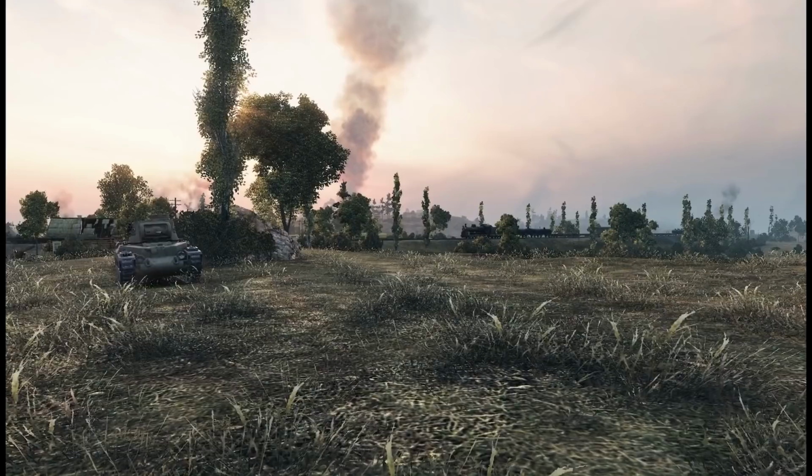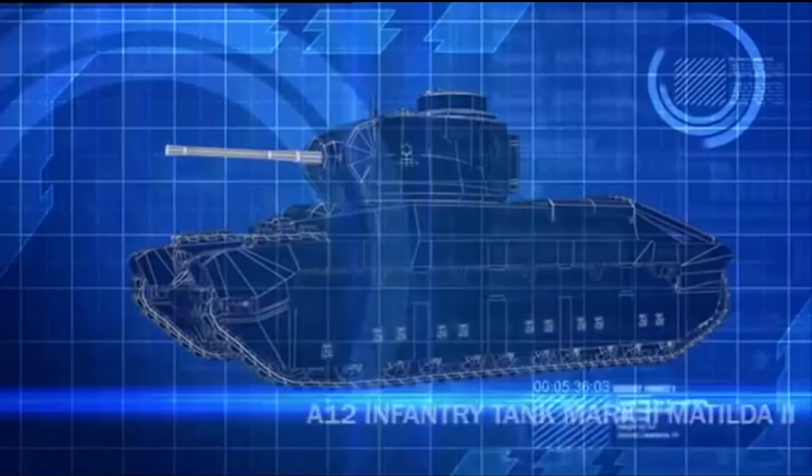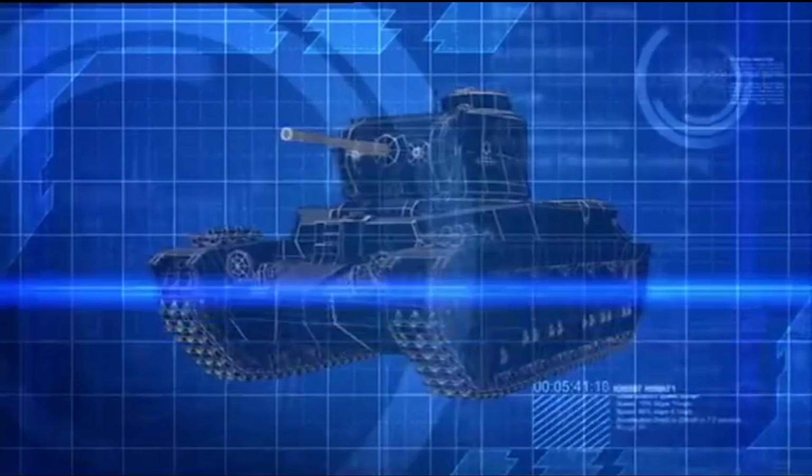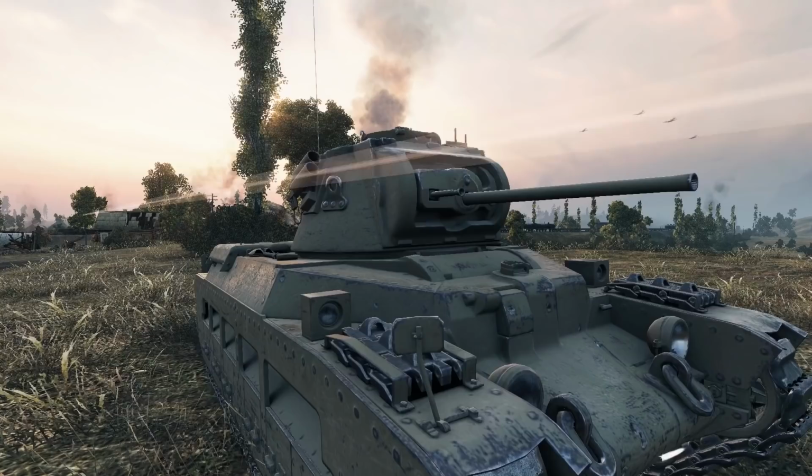The British have been able to punch a hole through the German defenses, and now are trying to push them back. The Matilda II is equipped with a 2-pounder cannon, capable of destroying German armor at a range of 1,500 meters. But its most impressive feature is its 78 millimeters of frontal armor, making the Matilda II the best protected tank on the battlefield.